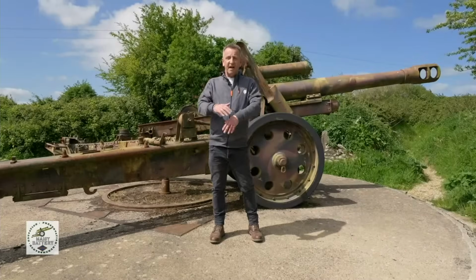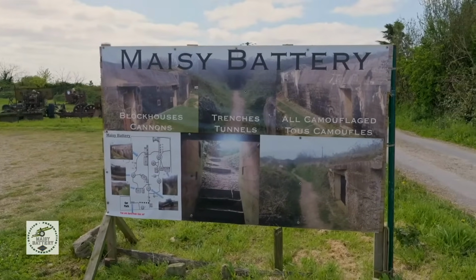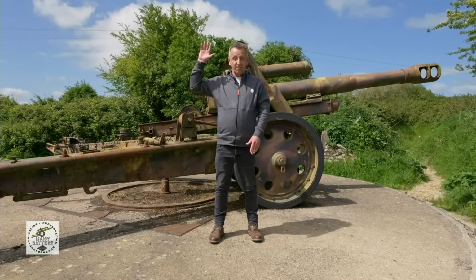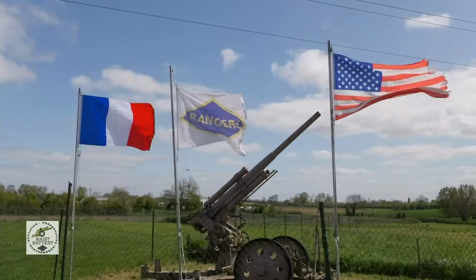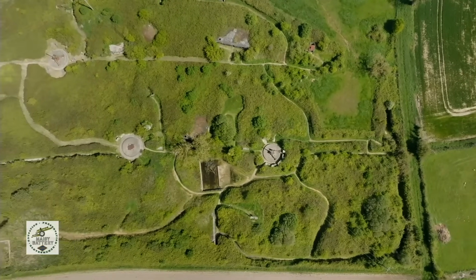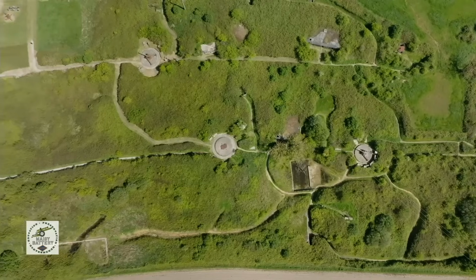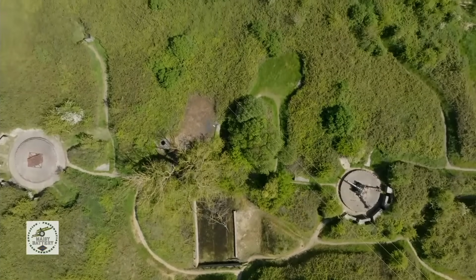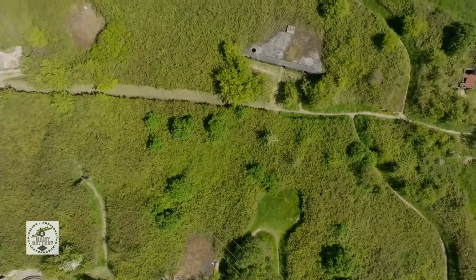Welcome to Normandy and the Maisy Artillery Battery, built by the Wehrmacht as part of the Atlantic coastal fortifications. The guns located in this location covered sectors at both Omaha and Utah Beach. But to tell us more about it, here's the owner, Mr. Gary Stern. Gun positions at Maisy were first operational in 1940 after the occupation of France by the Germans. And over time, the site developed. Originally, it would have been open gun pits with positions very reminiscent of the First World War for large caliber field guns with wheels.